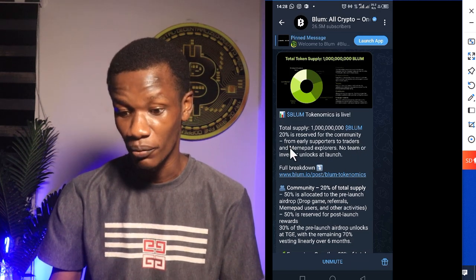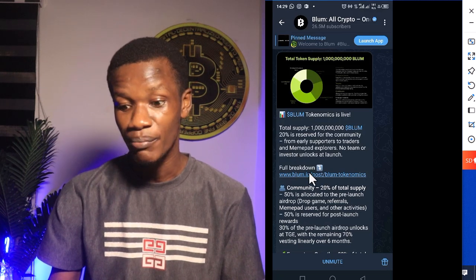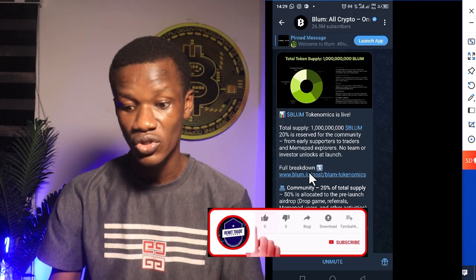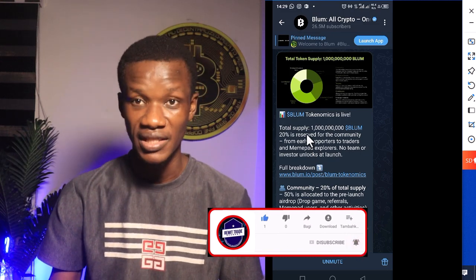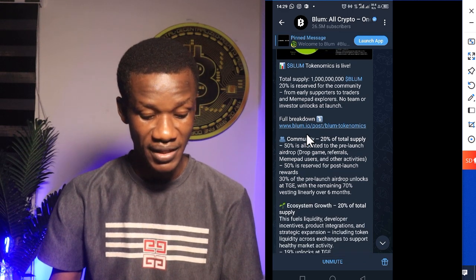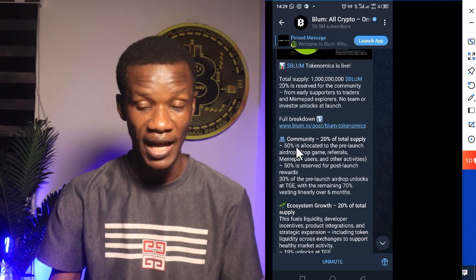20% is reserved for the community, from early supporters to traders and empowered explorers. No team or investors unlock at launch. This is important. But there is a lot of concern that I have about this very tokenomics. And the first one is the 20% community. Look at it right here. Community equals 20% of total supply.